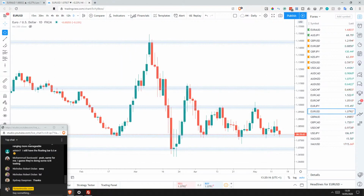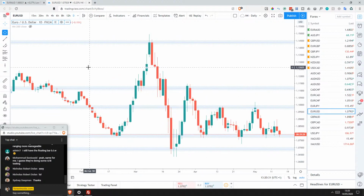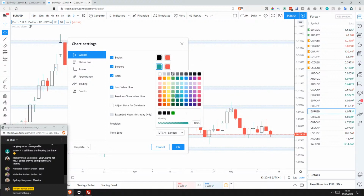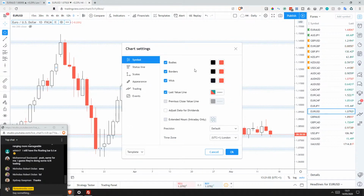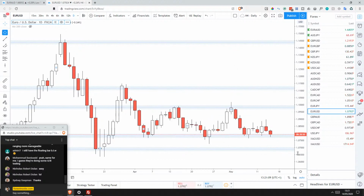How do I do the candles again? I can't remember. There was another way to do this. There was an easier way. I think it's hollow candles, isn't it? Yeah, hollow candles, that's the one. All right. Wait, why? All right. There we go. Fixed it.